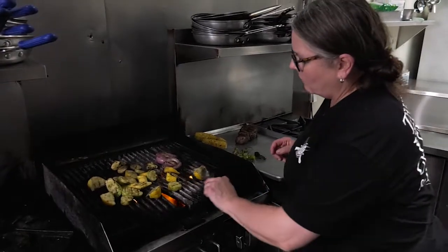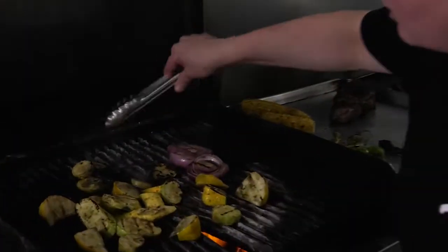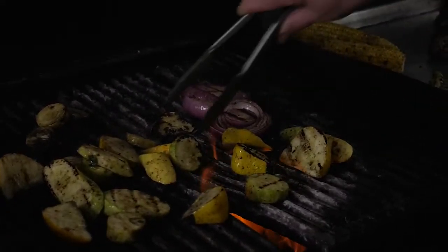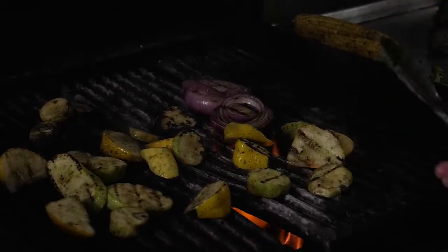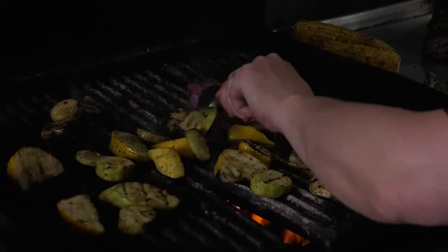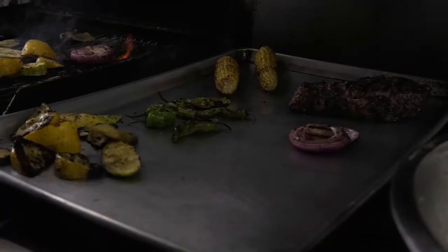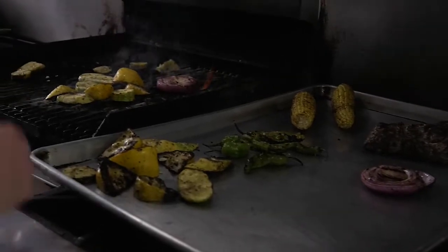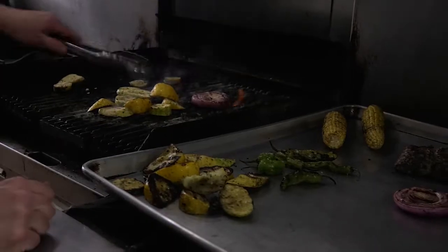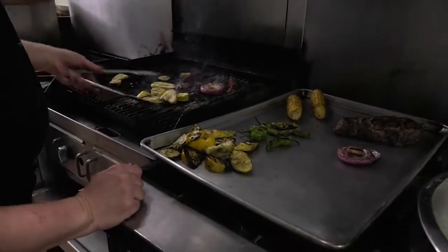And after about 5 minutes or so on the grill, you should have some good grill marks going and tenderness to the vegetables. Treat your vegetables just like you would a piece of protein. Your onion's no different than a chicken breast or the steak we just pulled off. Just go ahead and keep moving them around until they're your desired doneness.